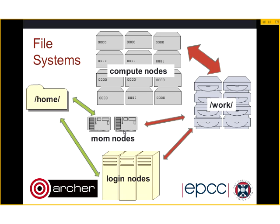Question from Joseph. Projects are given an allocation, a quota, on /work that, depending on the policy of your project and your principal investigator, may be subdivided into sub quotas. But we give a project, you know, 50 terabytes or something, and that's for them to use. There is no purging, but there is no backup.